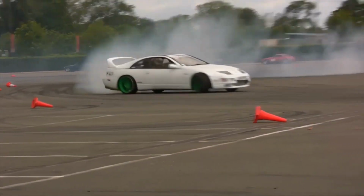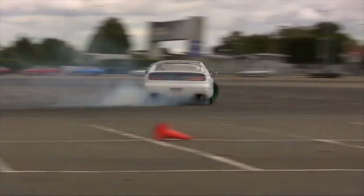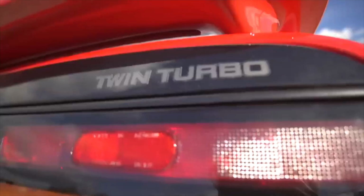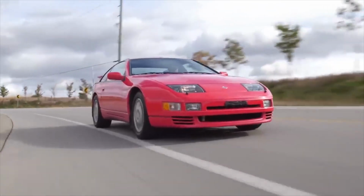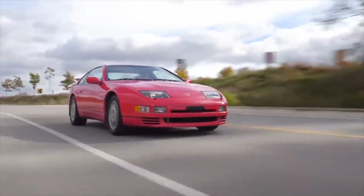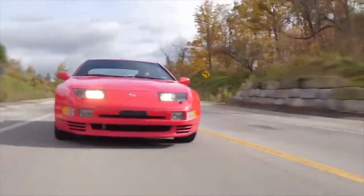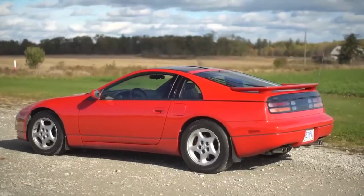If you've ever driven one, you can see why we think its analog dynamics are such a welcome change from today's digital dynamics. Similar to its other premium competitors, finding a 300ZX for under $10,000 is difficult, but not impossible if you're willing to make a few adjustments.